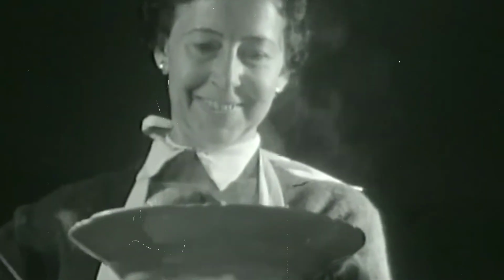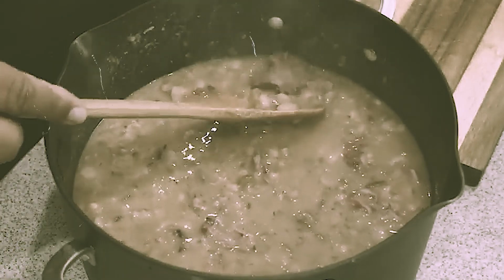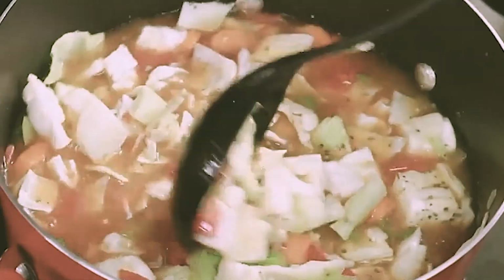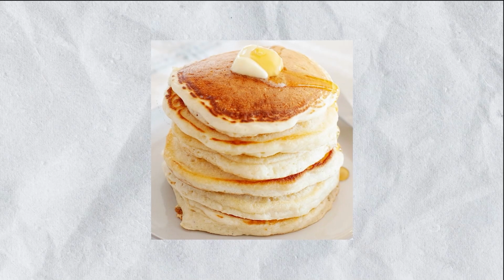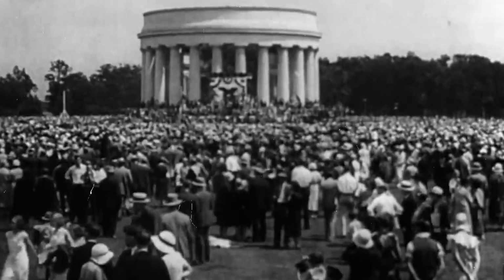The Depression-era kitchen was a place of invention. It was where resourcefulness met heart. A simple pot of navy bean soup could bring warmth on a freezing night. A skillet of fried cabbage and noodles could draw smiles from tired faces. Even a plate of onion sandwiches or a pan of eggless pancakes could lift the gloom just a little, reminding families that they still had each other and that sometimes that was enough.